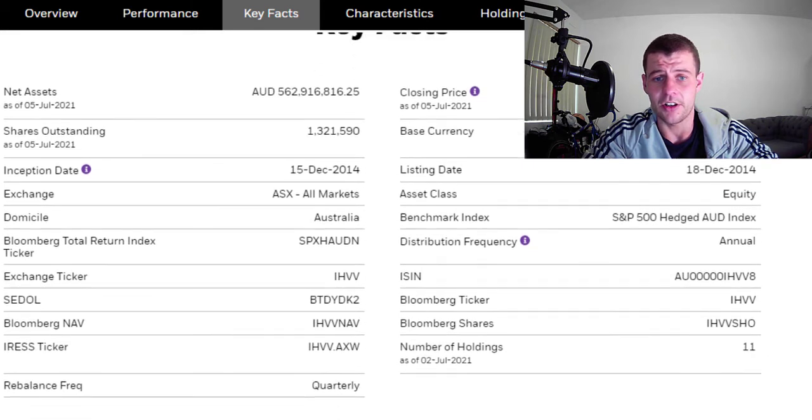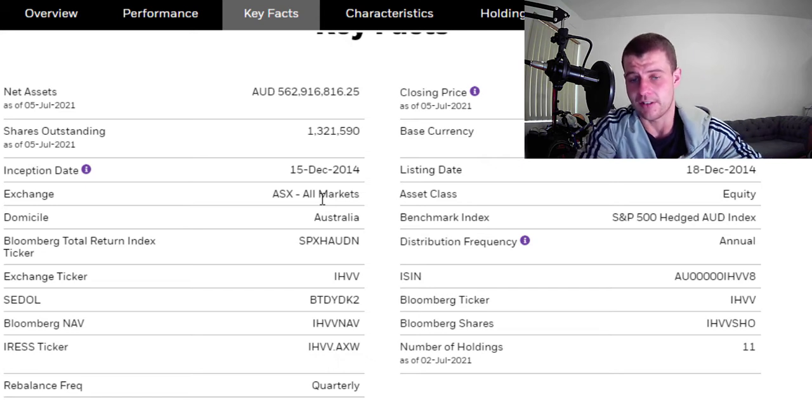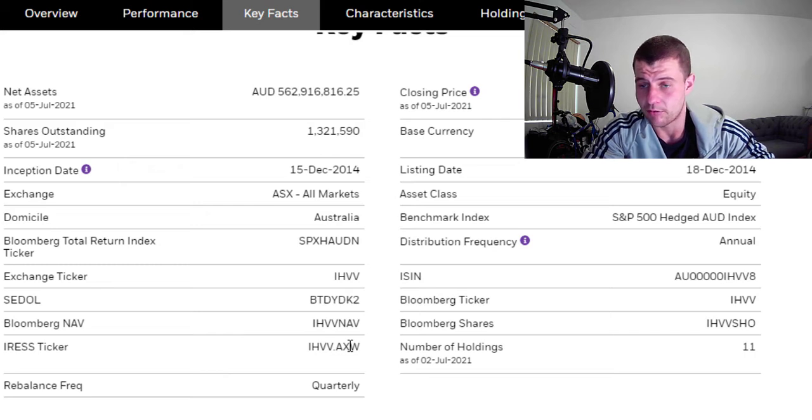We're going to have a look here. So the assets under management are $562,916,816.25. The shares outstanding are 1,321,000, and the inception date was the 15th of December 2014. Now, this is available on all markets, but the ASX is where you buy it. You can obviously purchase BlackRock shares on other exchanges as well. Now, the exchange ticker, IHVV, as I mentioned before, has other ticker symbols relating to it.